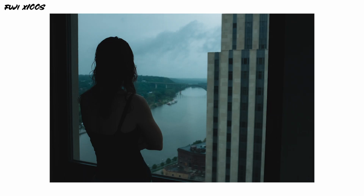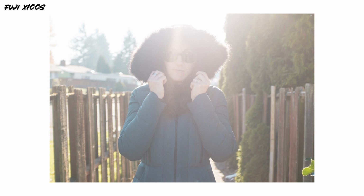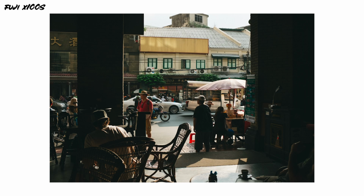X-Trans? I don't know, maybe. I'm not a big tech guy in that regard. All I know is these sensors are incredible. The highlight roll-off, the shadow detail. The images out of these cameras look incredible whether you overexpose, you underexpose, or your exposure is just bang on.